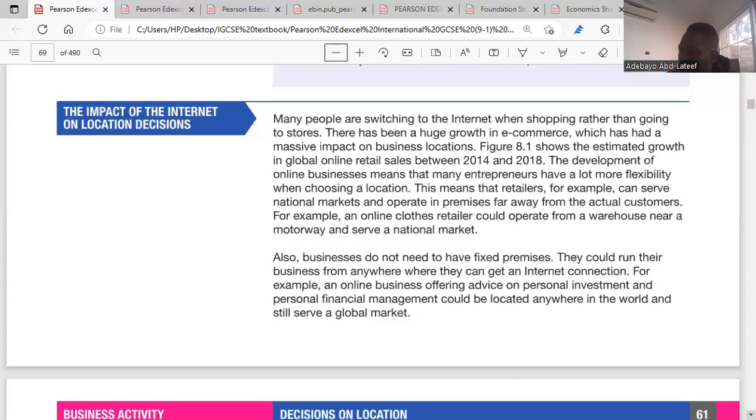Two, this means retailers can serve customers that are far away from their location. The impact of the internet has made it easier for retail businesses to deal with their customers. Even if the customers are far away, they can chat, and like fast food, you can order food anywhere from Tripoli, then you get it. Three, businesses do not need to have fixed premises. They can operate from anywhere in as much as internet is available. So these days you can operate anywhere around the world. You don't have to be in a fixed area before you can operate. Like teachers can teach online via Zoom. I can teach you online without being here. So that's what we're talking about, flexibility, in as much as there's internet.